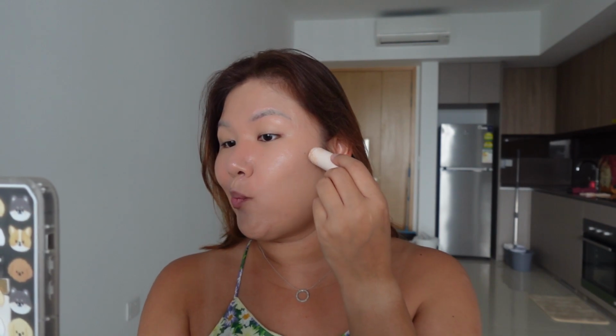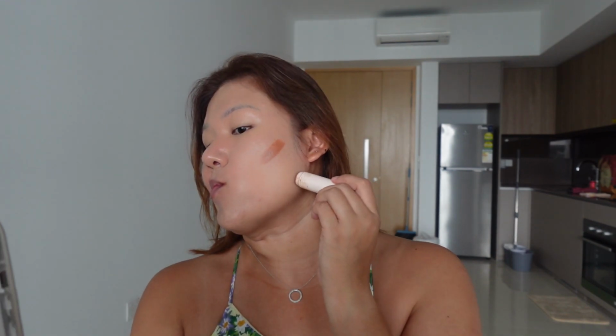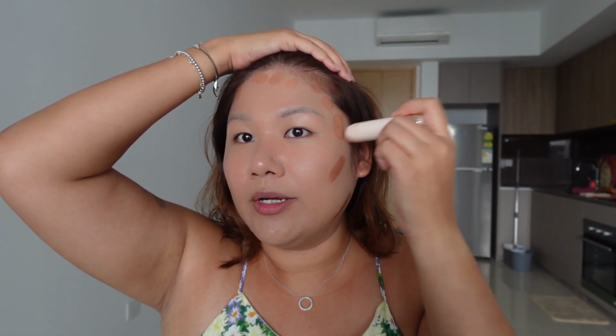Next I am just going to contour my face with the Rare Beauty contour stick. This is in the shade Always Sunny. It is literally my favorite contour stick, bronzing stick, contour stick. So I'm just gonna use my phone. Basically how I normally do it, just to bring the color back since I've gotten so dark lately.